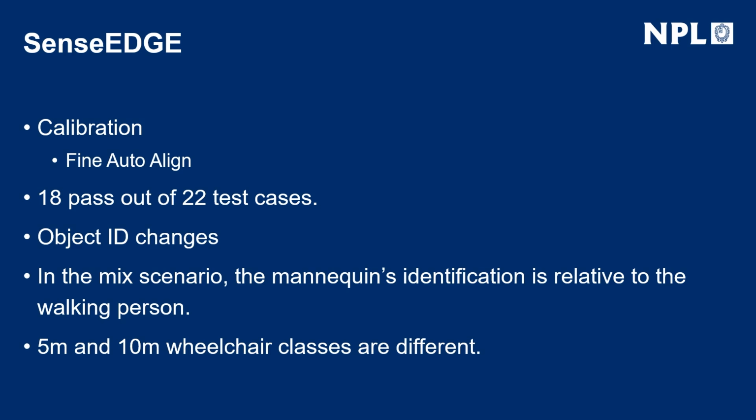A few things need to be pointed out about this product, as the object IDs change a little more in some test cases. In the waiting next to mannequin test case, the mannequin's identification is correlated to the pedestrian's movement. The wheelchair is identified as a bicycle in 5 meter. However, it became an adult in the 10-meter test case.